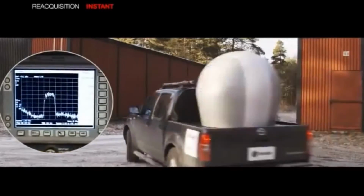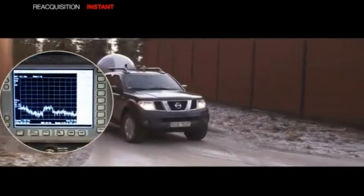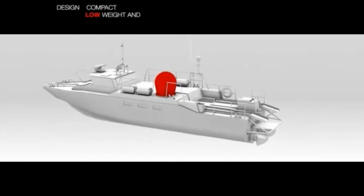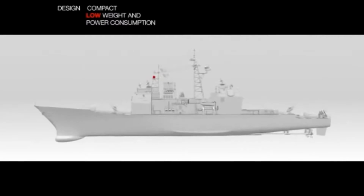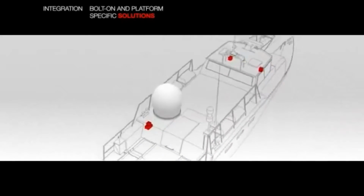In the event of signal loss, for example due to obstruction, the satellite link is instantly reacquired when the line of sight is resumed. Compact design, lightweight and low power consumption makes the terminal suitable for mounting on most types of vehicles and vessels. Both bolt-on and platform-specific integration solutions are available.